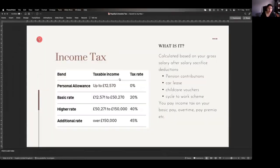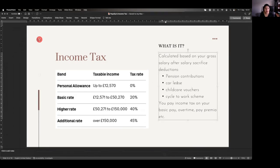So this PAYE is your income tax. Your income tax is taxed based on this table. Anything below 12,570 is taxed at 0%. Anything between 12,571 and 50,270 is taxed at 20%. Anything above that to 150K is at 40%, and anything over 150,000 pounds is 45%. These are based on your gross salary after your tax deductible contributions have been done. So it's based on after pension contributions, after any leasing through the NHS, after any childcare vouchers, cycle to work scheme, etc.